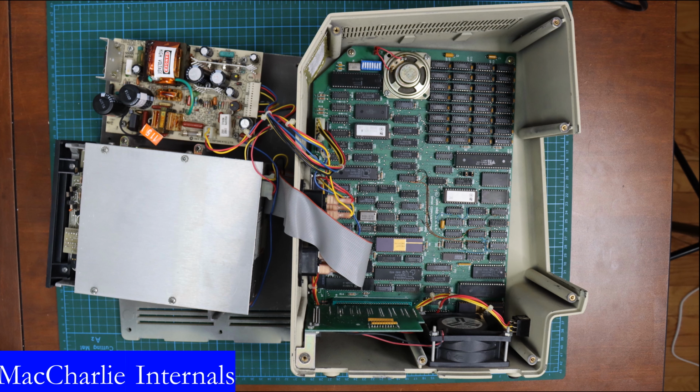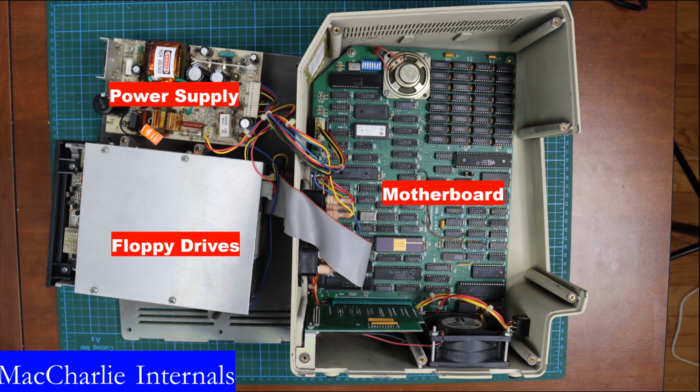So what we have here is the internals of the MacCharlie. So this is basically the unit opened up. On the top left you see the power supply. So this supplies 5 volts, 12 volts, whatever is required, it's pretty much a regular PC power supply. There's the floppy drives. In my case, the MacCharlie Plus has 2 floppy drives, 360K floppy drives. The regular MacCharlie only has 1 floppy drive.